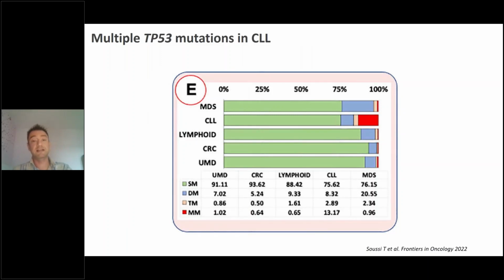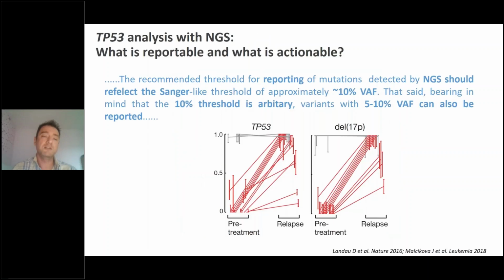Another issue that is very interesting in CLL is that we have multiple mutations. P53 is the most mutated gene in cancer, but in CLL we see that in about 10% of the cases, which may be even higher if we apply NGS technology, a great number of patients carry more than one mutation. And when we have this profile of multiple P53 mutations, many of those are quite low, meaning lower than 10%. Whether the presence of multiple mutations has an even worse clinical outcome is not well defined. But it is really interesting to be able to identify all these smaller clones and try to follow them prospectively.